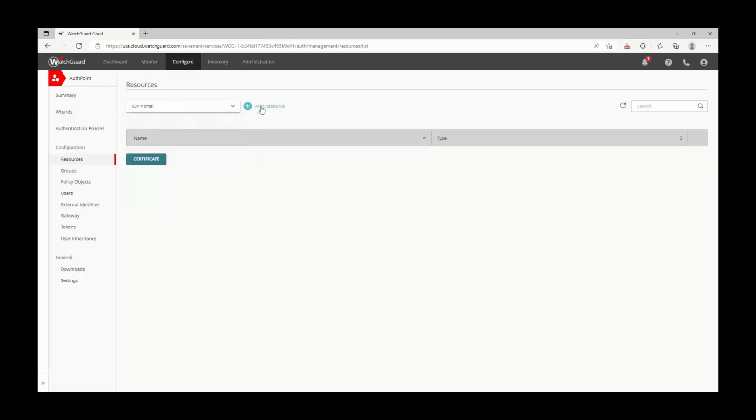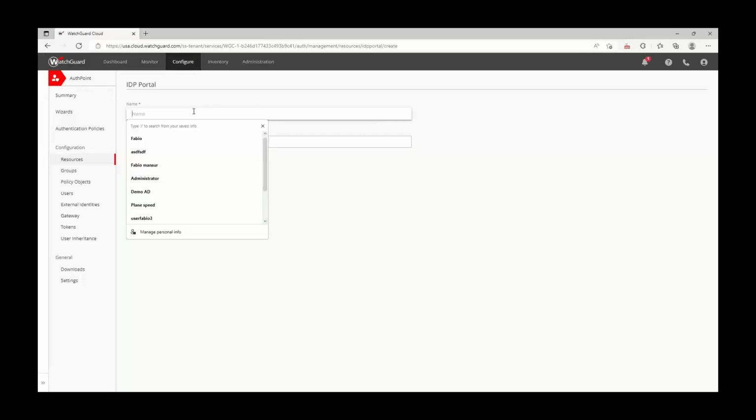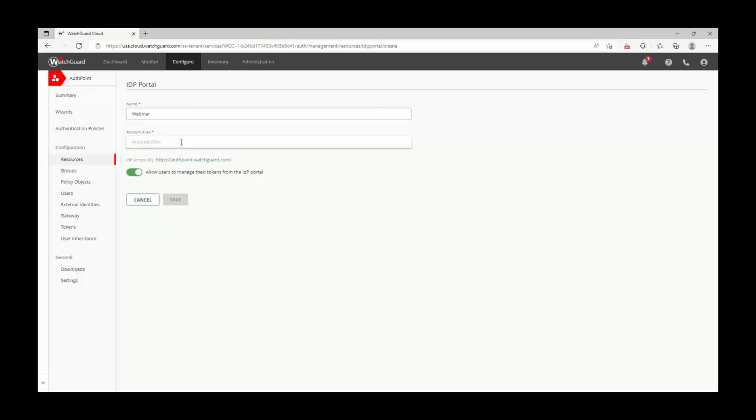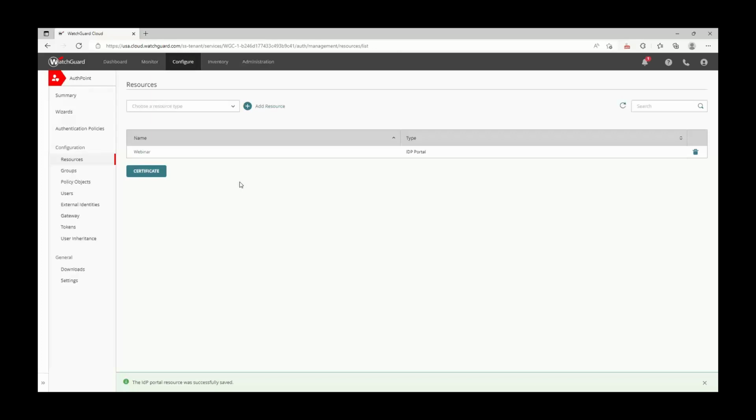Let's do a quick one here that is the IDP portal. So I just add a resource here for IDP. I type here a name, webinar, and I create an account alias here. That's going to be the URL that I'm going to use to access the SAML portal, the single sign-on portal. So X webinar. And you see that completed here, my URL. And also I save here. That's it. I have a SAML single sign-on portal already set up and available to be used for my users.